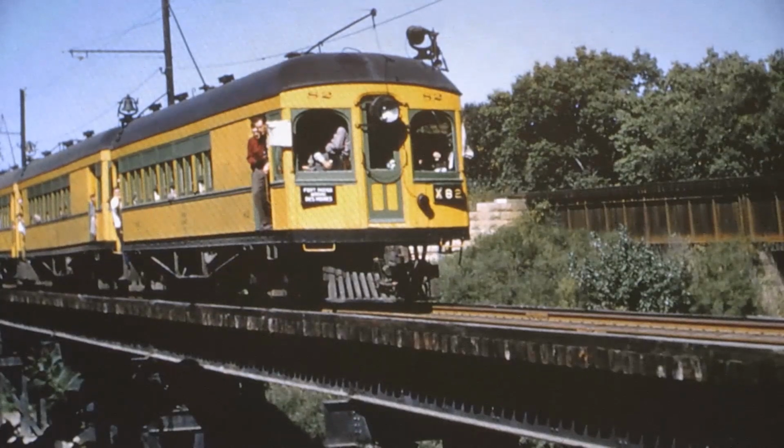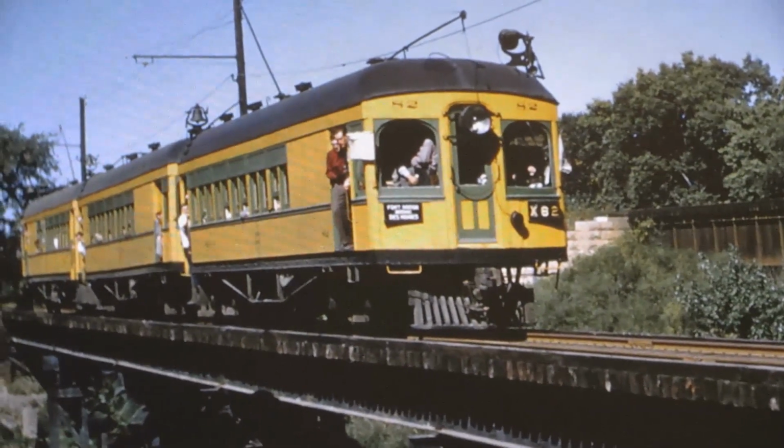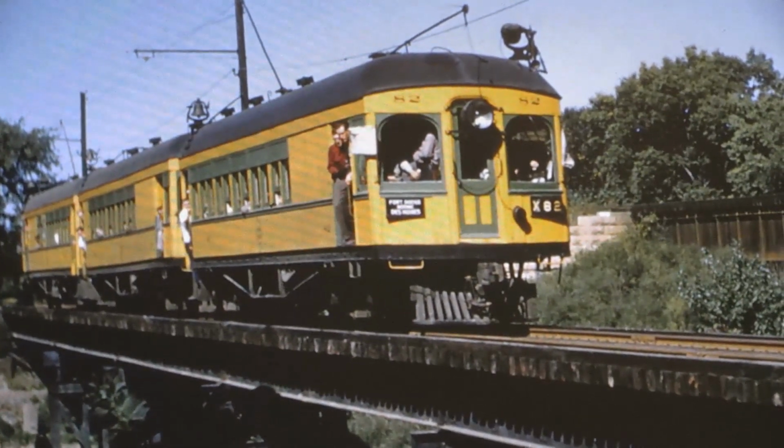This is the original Fort Dodge, Des Moines, and Southern as it approaches the High Bridge. What's interesting here, besides of course the interurban, and you can see the trolley line and so forth, is that you have three cars functioning together. So you can see not just one car, but fairly often they would have three of these motor cars functioning together.